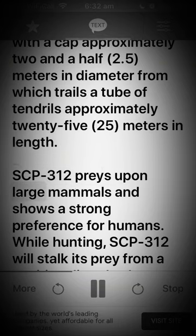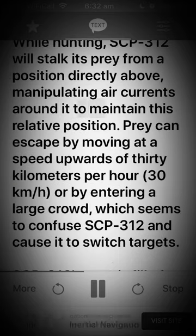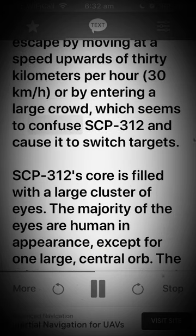SCP-312 preys upon large mammals and shows a strong preference for humans. While hunting, SCP-312 will stalk its prey from a position directly above, manipulating air currents around it to maintain this relative position. Prey can escape by moving at a speed upwards of 30 km per hour, or by entering a large crowd, which seems to confuse SCP-312 and cause it to switch targets.